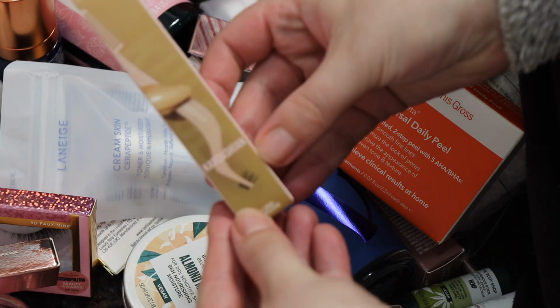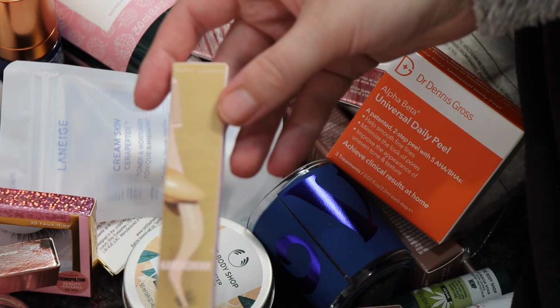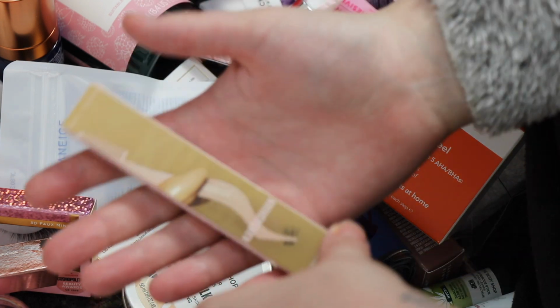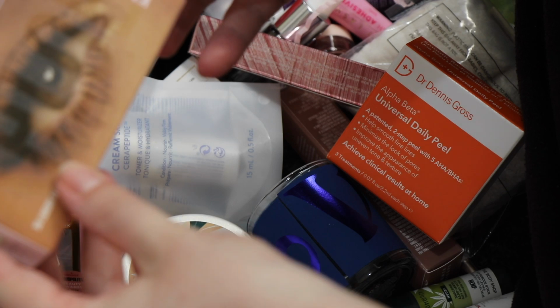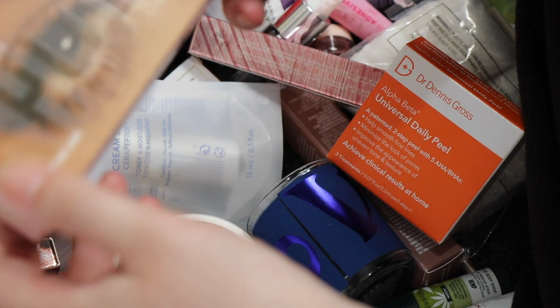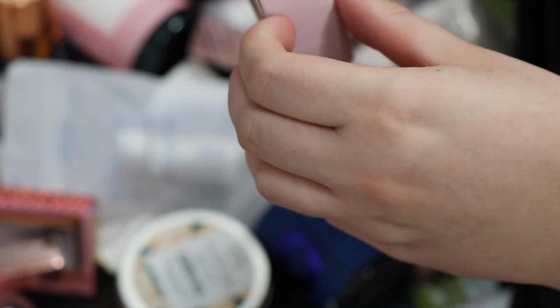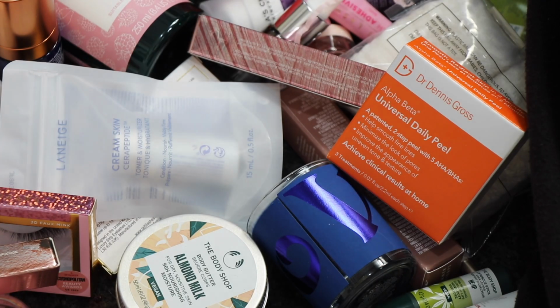I'm also going to keep these as well. These are the little lash tweezers that I got from the Tati Lashes advent calendar. So I'll keep those. These are the 3D foaming lashes. Oh, sorry, 3D luxury faux lashes. The Khloe Kardashian collab. They're really hard to get out. In Secret Admirer. I think they're really pretty, so I'm going to keep them.